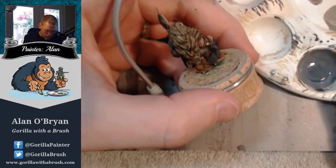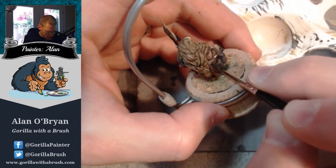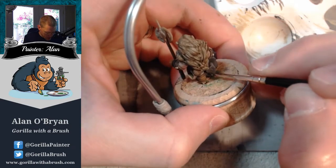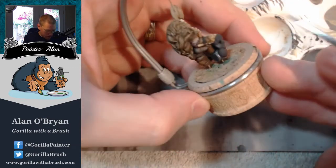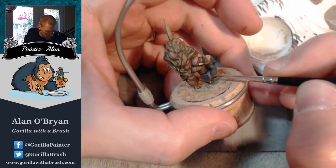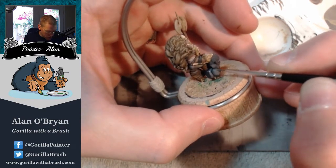The other thing on this model, I usually don't do a lot of blood and gore effects, but this thing has two severed heads on it, so I'm going to have to do some blood. So probably tonight I'll have to do some testing and figure out something that'll look good.